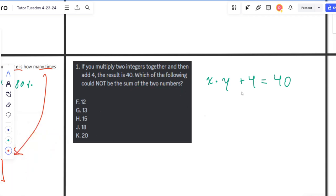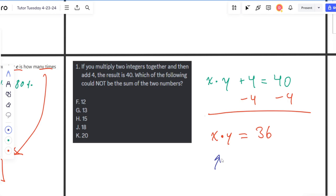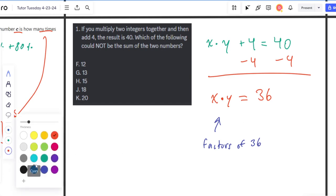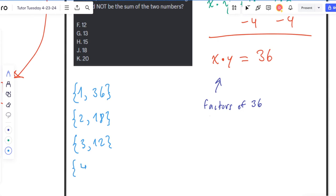Right away, I notice that if I subtract 4 from both sides, I'm able to get this in the form x times y is equal to 36. And at this point, the question becomes synonymous with finding the factors of 36. Two numbers that multiply to 36 are factors of 36. The factors could be 1 and 36. That's one possibility. We could have 2 and 18, 3 and 12, 4 and 9.